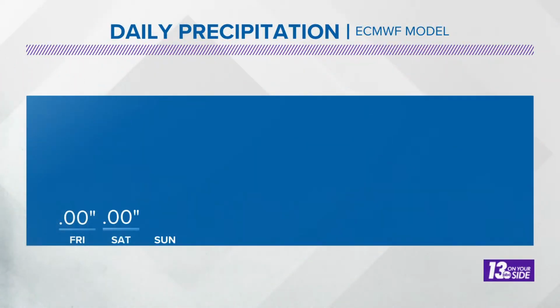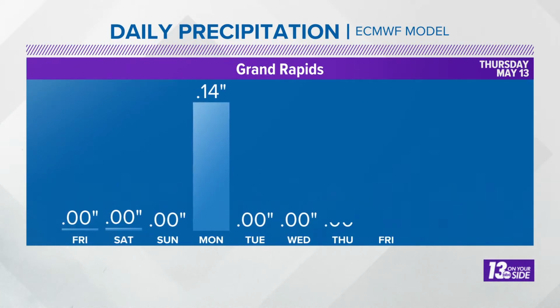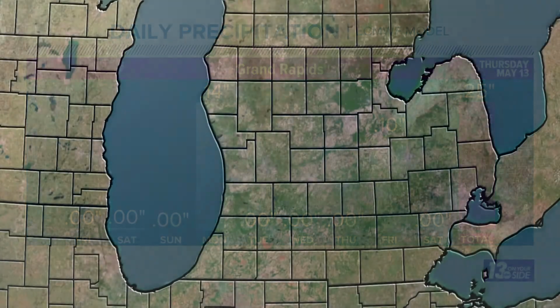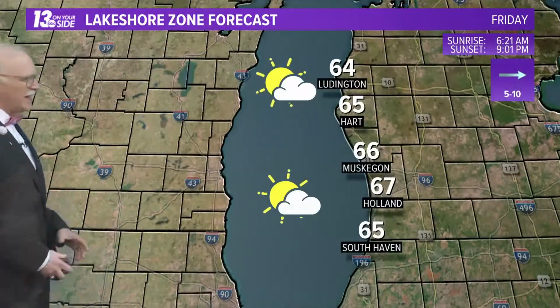And as far as precipitation, models are starting to wind down with some rain. Most of it will come on Monday morning. We've taken some of that out of the forecast until later on next Thursday and or Friday, but you can see only about 1/4 of an inch when we round it here through the next 10 days.